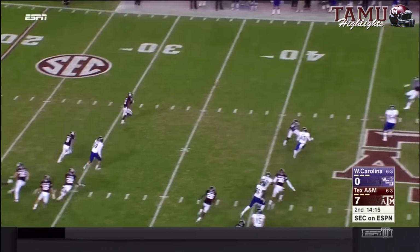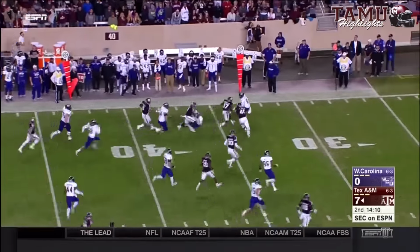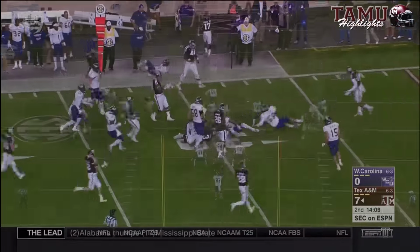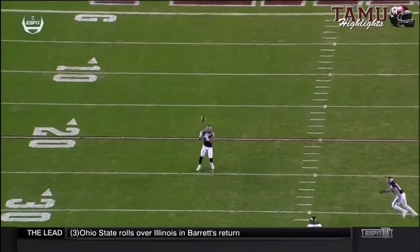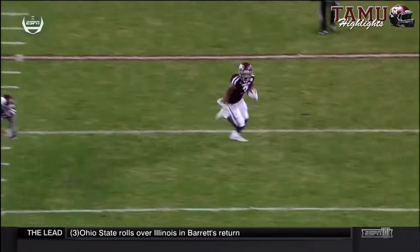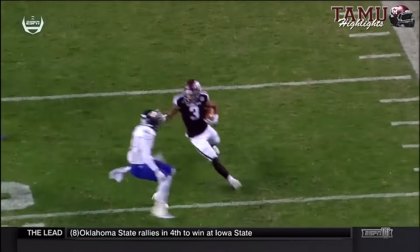Here's Christian Kirk, and he's got some room. They had two returners back, so it was tough for him to kick away. Down to the center. Yeah, they had two returners. Ricky Seals-Jones over there, you see on the right-hand side of your screen. Helps him get started. Thought this one might have developed into getting all the way into the end zone.